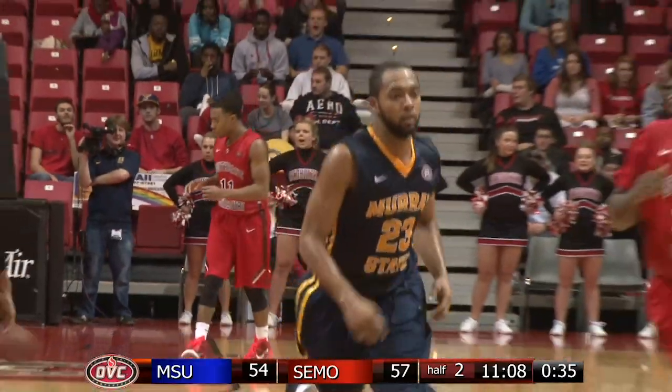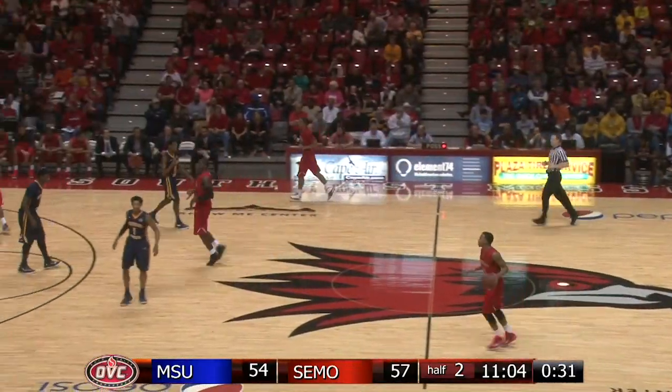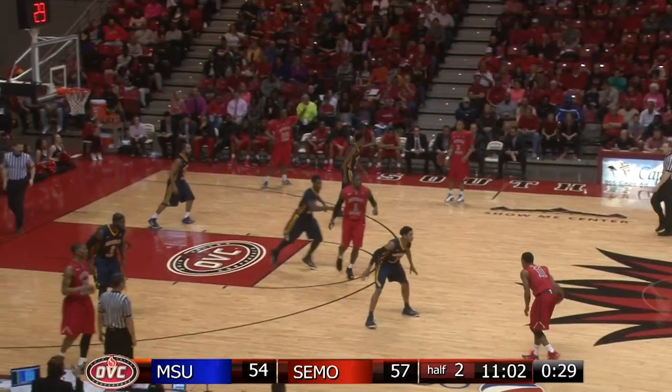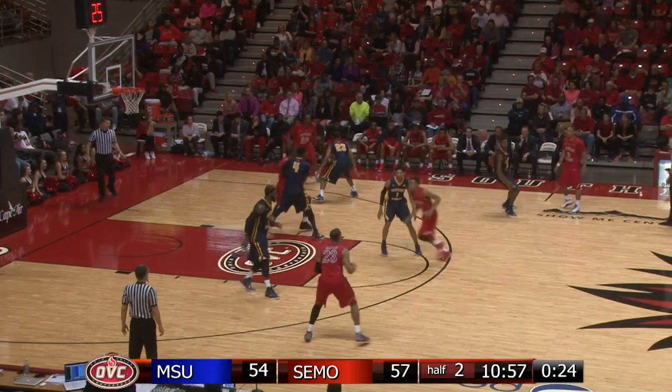The Racers clawing back, Neil, hanging in there with that defense and getting to the free throw line and converting. They've held Seymour to 25% shooting in the half, but they're living at the line.